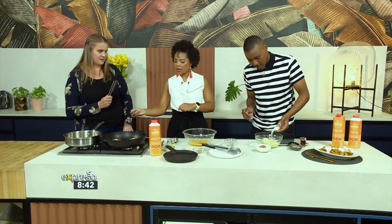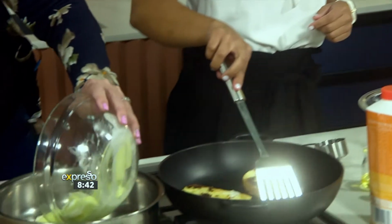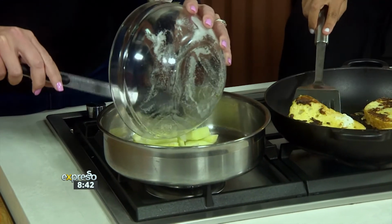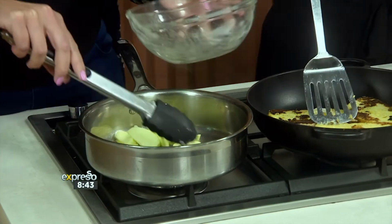You must just put the caster sugar nicely over. There we go. Okay, and then? Then I'm going to brown them for us. Oh, stunning. Caramelize them. Oh, listen to that. There's nothing better than when the sizzle starts coming through out of a pan. When you throw in your goodies, you know it's going to be a delicious one.